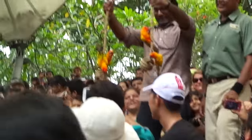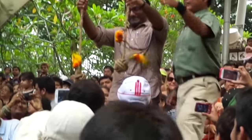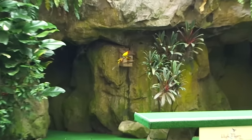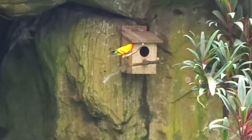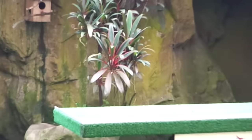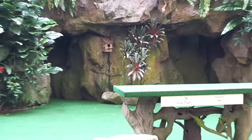Now, an interesting story to share is that the nest box in which they were released from was built by students from Greenridge Primary School. So in this way, we get the kids involved in conservation as well. They have already made their way back home. Our Sun Conyers, ladies and gentlemen. Very fast action this afternoon.